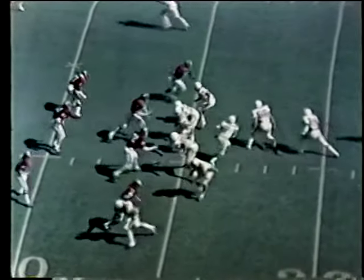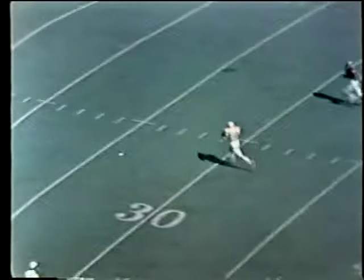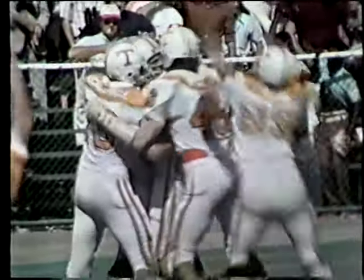Holloway has completed 8 of 11 for 118 yards. He wants to throw now. The man is wide open. Wide open. And Mike Mitchell Kravitz, 64 yards, and now with an extra point, it'll be a tie game. Boy, they really fooled him on that one.